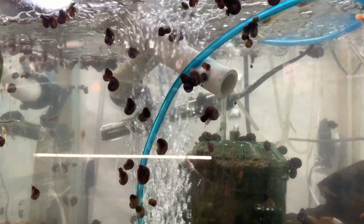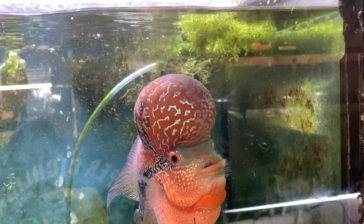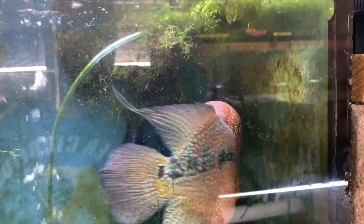Chewy loves snails. There's Chewy. Let's go look at Chewy. I love Chewy. Hi, Chewy. Look how big his cock is. It is spectacular. In fact, I can measure his cock now.